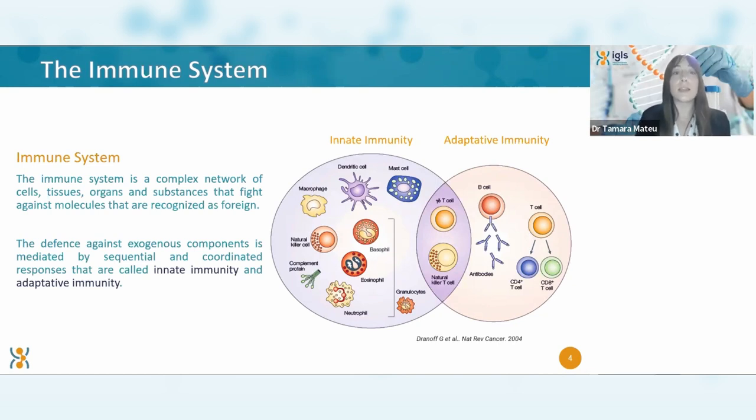The defense against these exogenous components is mediated by sequential and coordinated responses that are called innate and adaptive immunity. Both immunity responses are composed of several cell types, their substances, and other proteins. The first line to fight against this exogenous component is the innate immunity. These cells fight this exogenous component in a non-specific manner. In the meanwhile, the dendritic cells interact with cells from the adaptive immunity, and these interactions promote their maturation and the differentiation of this adaptive immunity. These cells will fight in a second line of defense, and they fight in a specific manner.